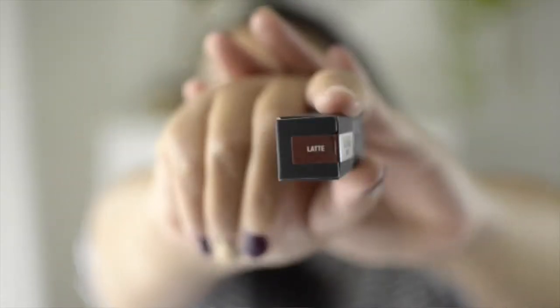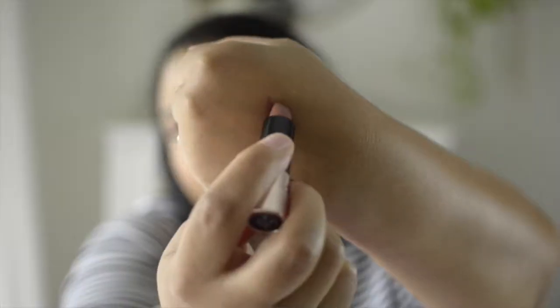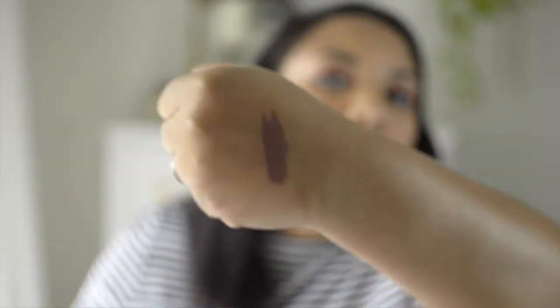Okay, and the last two items that I picked up were this Anastasia matte lipstick in the shade Latte. And I'll show you guys what that looks like. It comes in this cute little container, and it's like rose gold at the bottom, and it's black. Okay, and this is what the shade looks like. It looks like it has more of a purple undertone on my hand, but when I put it on my lips, it looks a little bit darker.